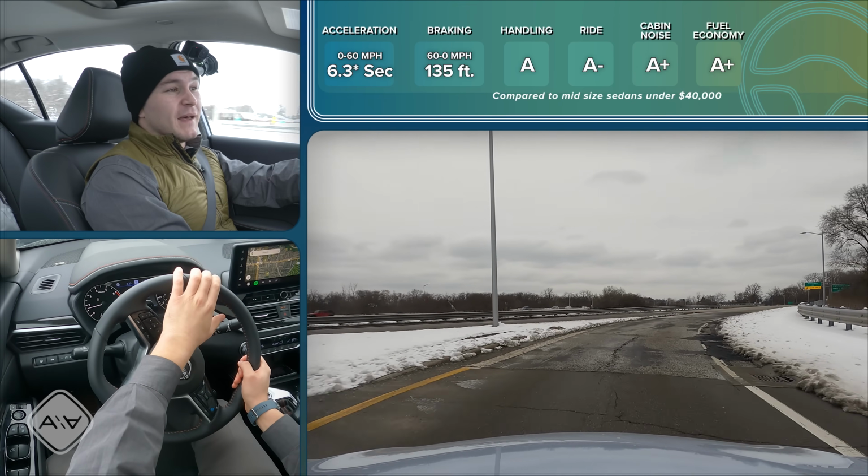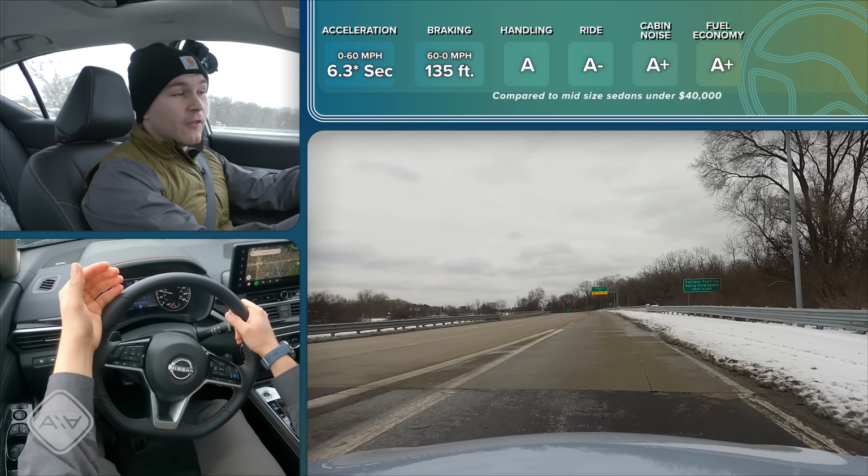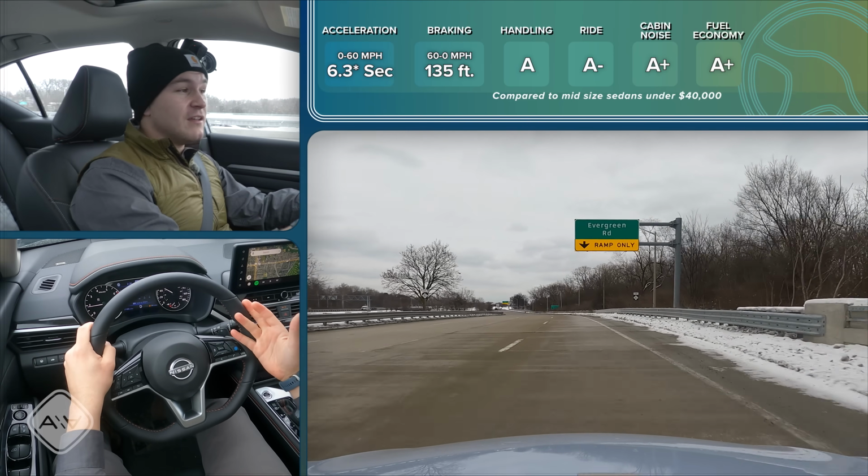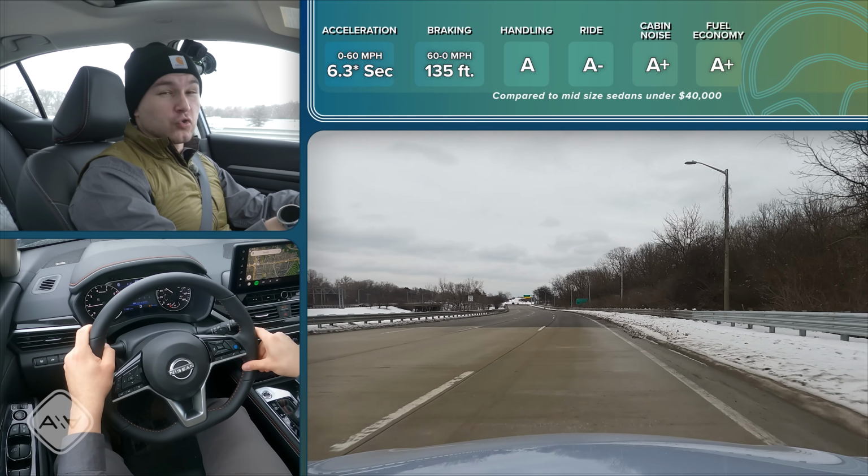This car's power is best tapped into when you're already rolling down the road at 25 to 45 miles per hour. If you do give it some gas then, the transmission seems to have things under control a lot better.